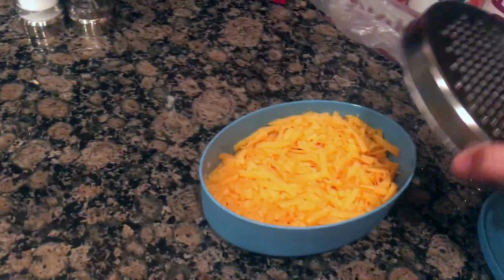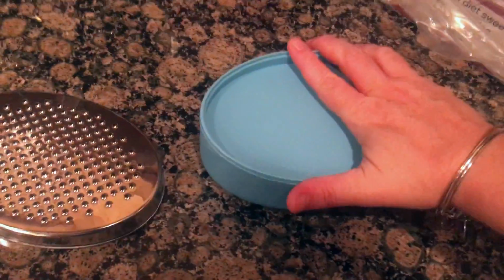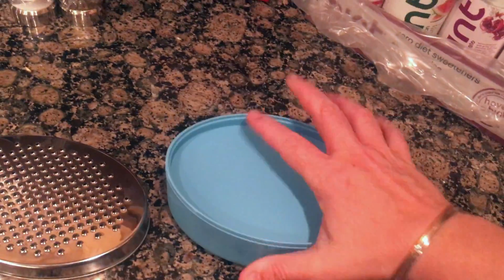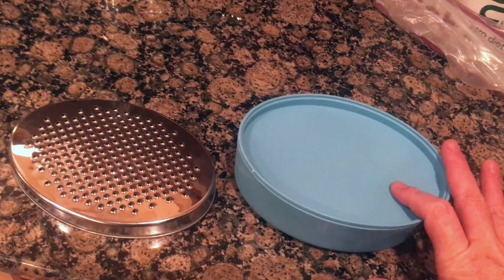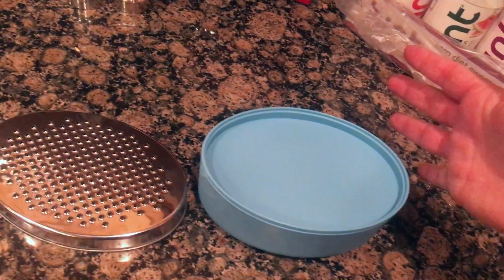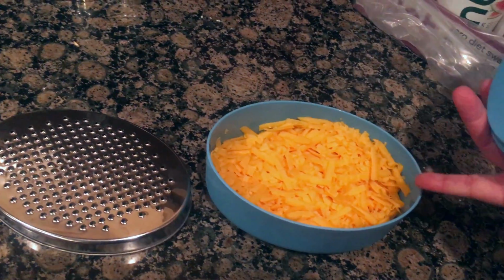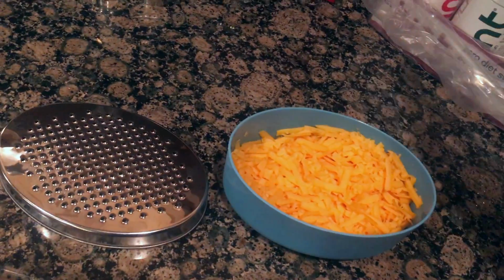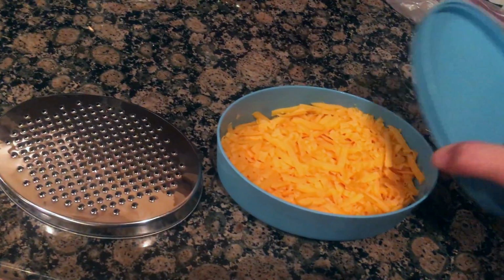The cheese falls right down in there, and then you just pop this lid on and stick it in your fridge. We are always buying the pre-packaged shredded cheese for tacos and those types of things, and it's just way more expensive to do that. It's much cheaper to buy a block of cheese. And as much as I try to grate it and put it in a baggie or some other kind of container, it just doesn't seem to work out for me.